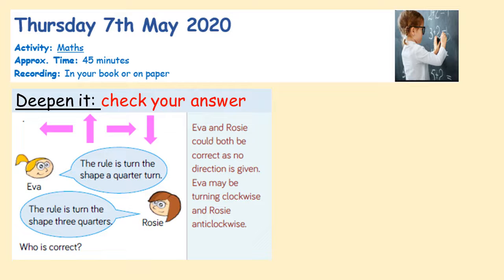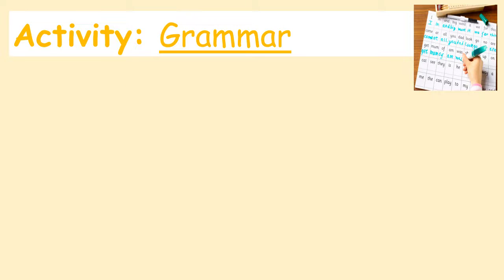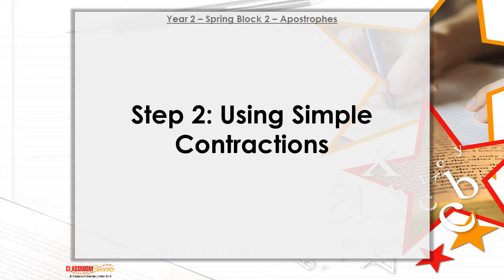So if you're taking a break here, have a pause. If you're soldiering on, good job. Let's keep going. And let's have a look at our grammar. So we're going to be using simple contractions here.